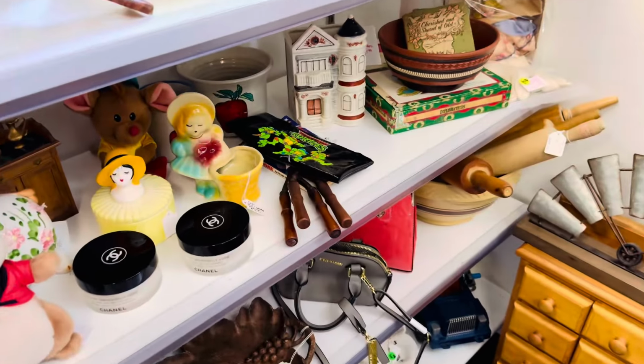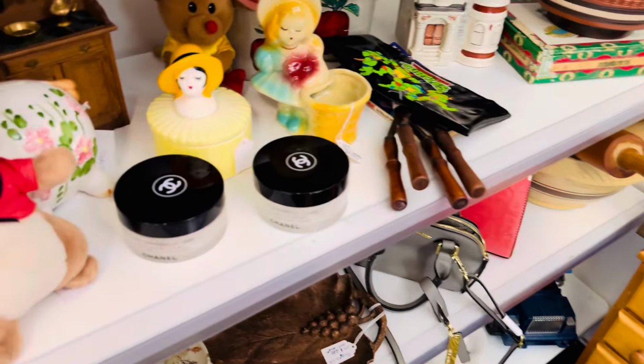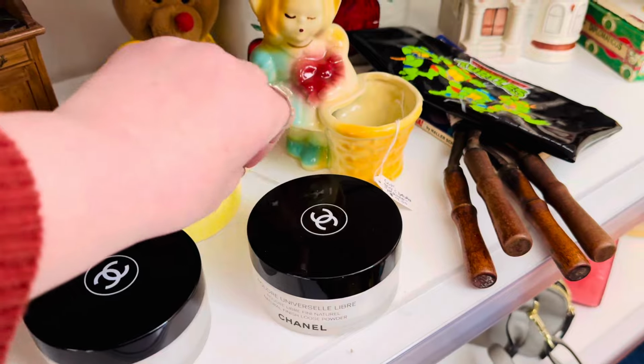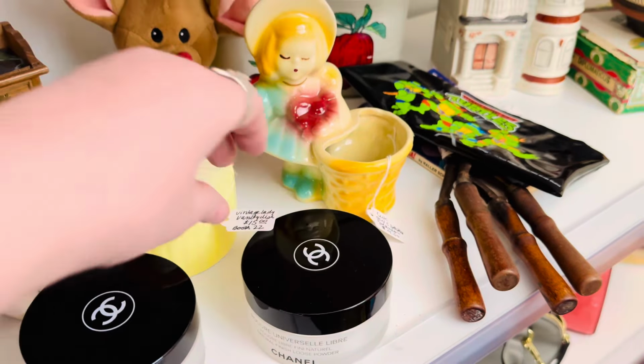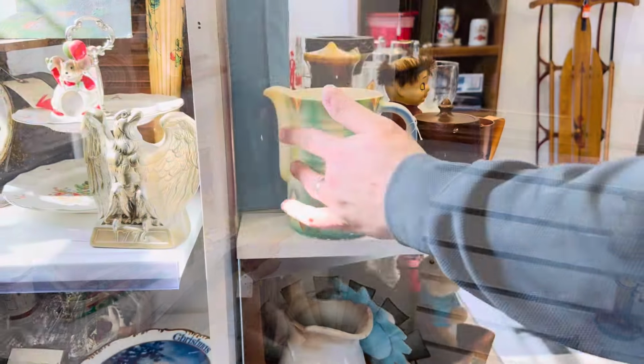The bunny is really cute, but look at this bunny. This one looks newer. Oh, it is. It's a Beanie Baby. I like her. The little powder dish. That's pretty. 15. 15 on her. That's really pretty.